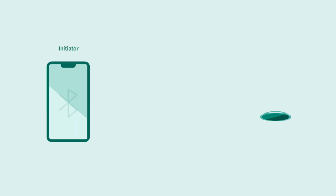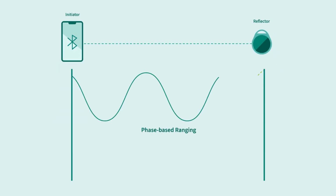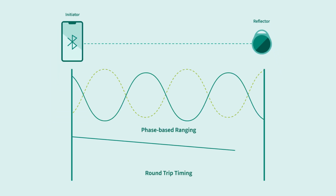So how exactly does channel sounding work? Well, there are two new device roles in channel sounding, the initiator and the reflector. There are also two distance measurement approaches, phase-based ranging or round-trip timing. Both devices can choose to use either approach or a combination of the two for improved accuracy and security.